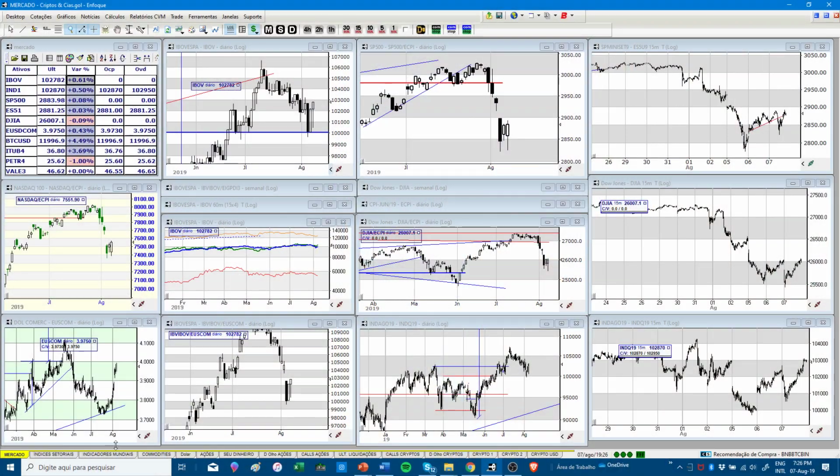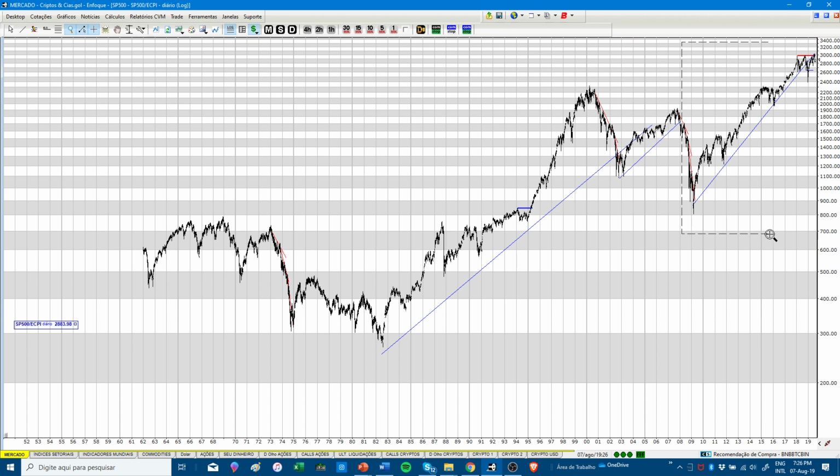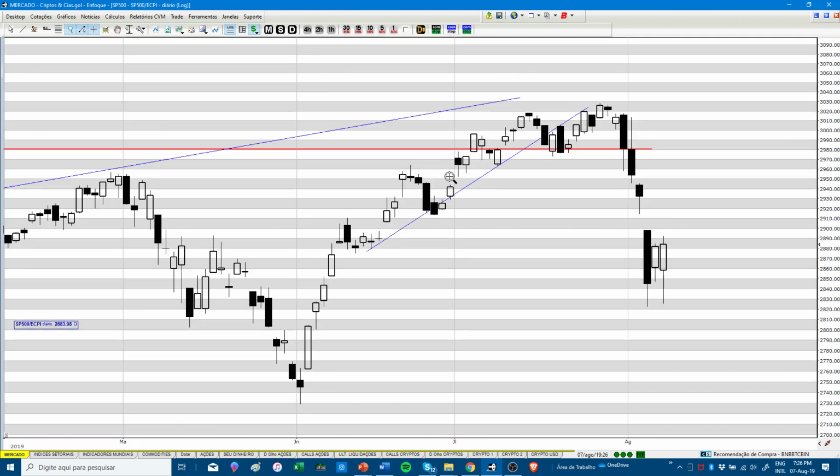So I'm going to the terminal here. And now I'm showing you the chart of the S&P that produced a bear trap, a final bear trap, because it did already produce three bear traps, one, two, and three, and this third one was the real one, the big one, right? So I think we're seeing a major top here.